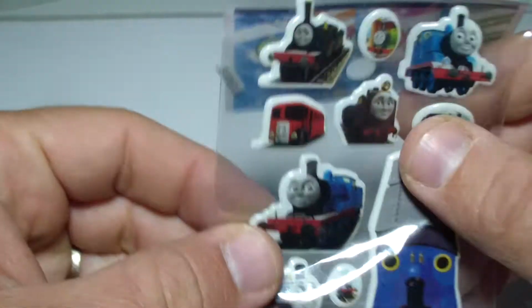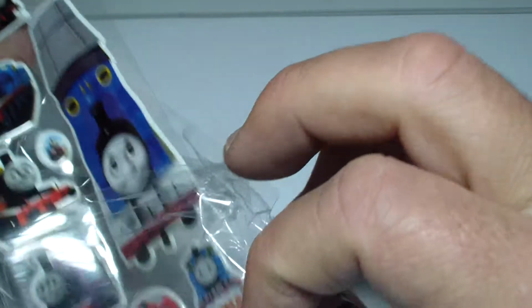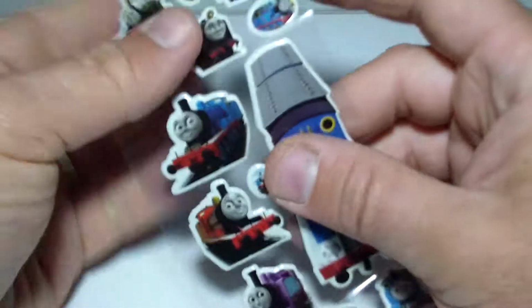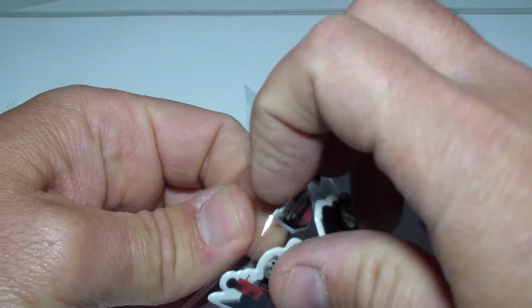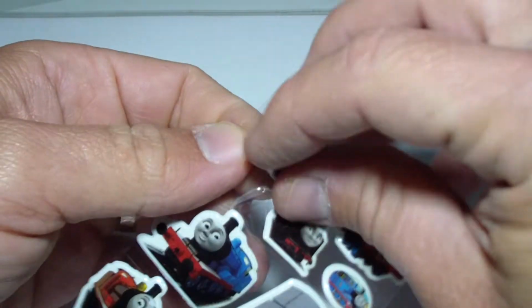Hey kids! We have a new pack of Thomas and Friends stickers. So what do you say about us taking them out? And you must help me with the names, because I don't know the names. So tell me what's its name, or his name, or whatever it is.